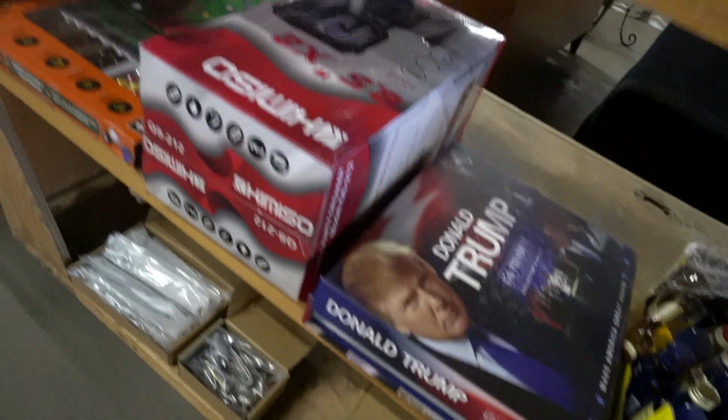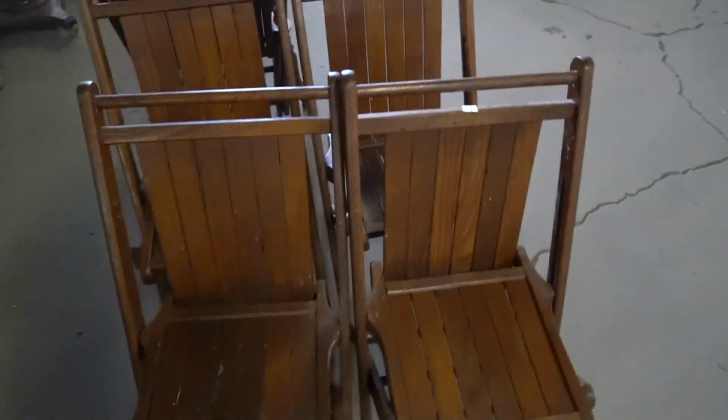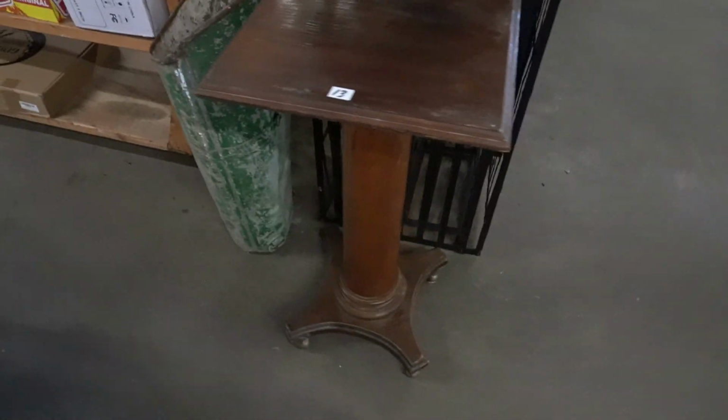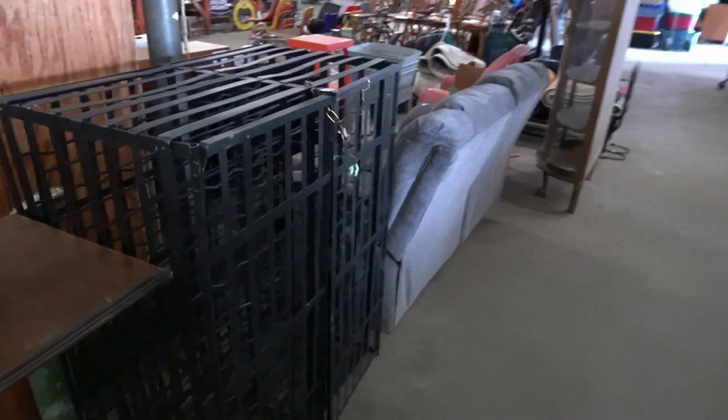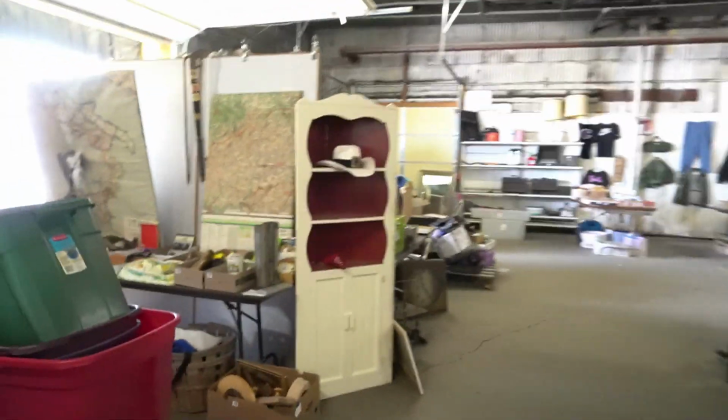Some books. And all sorts of neat stuff. Italian, like a grape basket. Wine locker. All the stuff still has to be put away. Oh, no, that stuff is going out the door, isn't it? Let me try to get around it here.